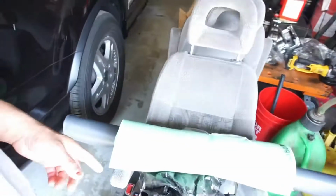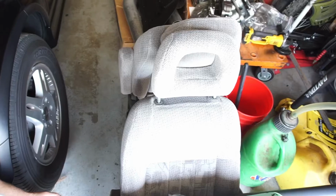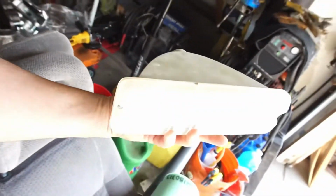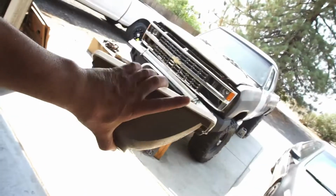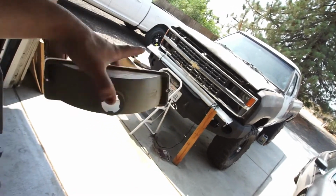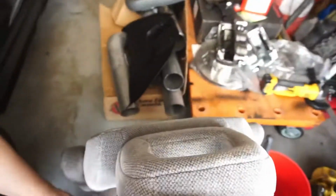So I bought caliper paint. Just some black caliper paint. Oh, yeah, I forgot about these. We ended up getting lights too. If this was the Dodge grill, it'd be a light there and a light there. So we ended up getting those two.